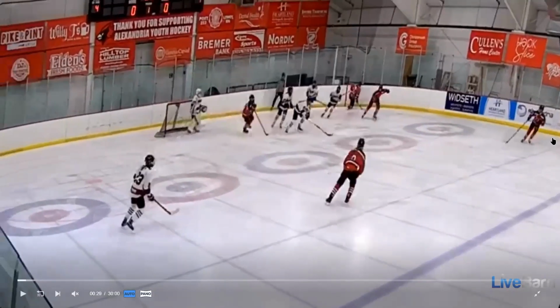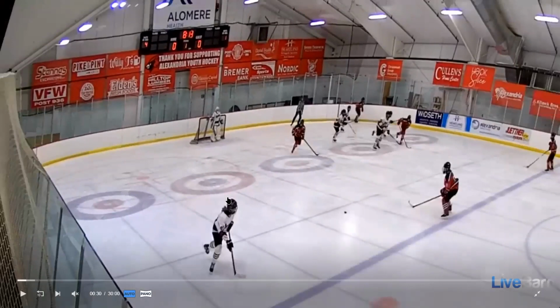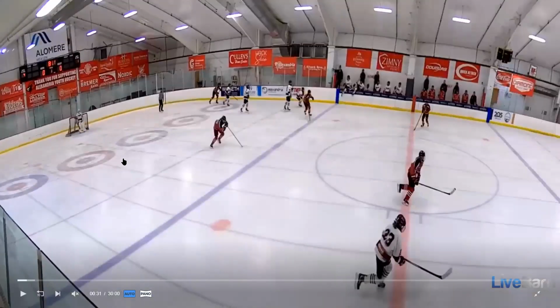So now here, D, we got to be careful. This D, you can read the play and gap up here so that your partner can also stay wide. But here, this wing is way wide. They're spreading the ice, forcing an uncomfortable situation on our D. And Em, looks like you're doing a pretty good job staying aggressive, but not too aggressive, turning with the play here. But that's what it looks like when wings are staying wide and what it forces on to our D.